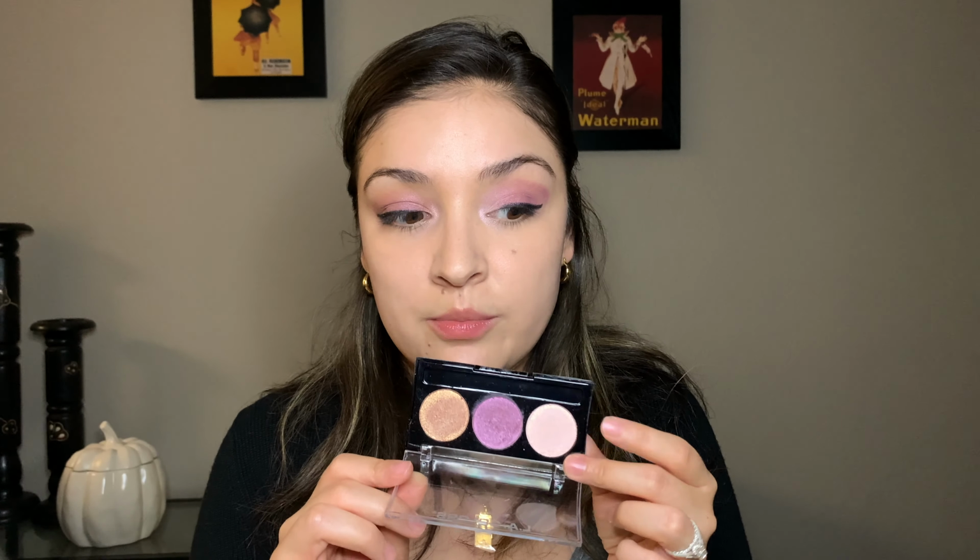So I even added that inner corner highlight with this shade with my finger. I applied the lighter shade. It kind of gives it a duochrome eyeshadow look, if you will.